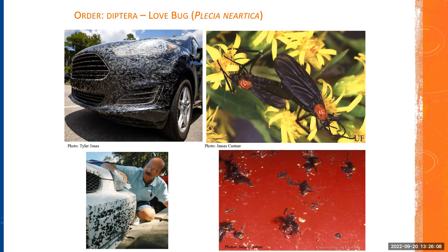But these are some of the bugs out there that happen during that particular time of year. And guess what? There's nothing you can do about it. You're just going to have to wait for that swarming to end. You're not going to go out there and spray. You're not going to really do anything to control this population.